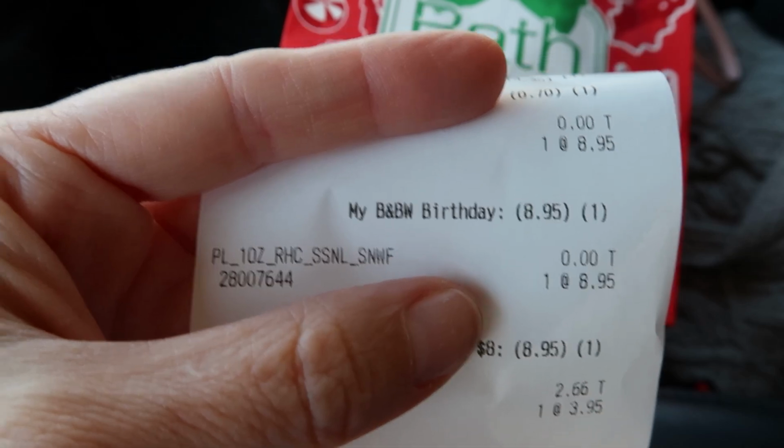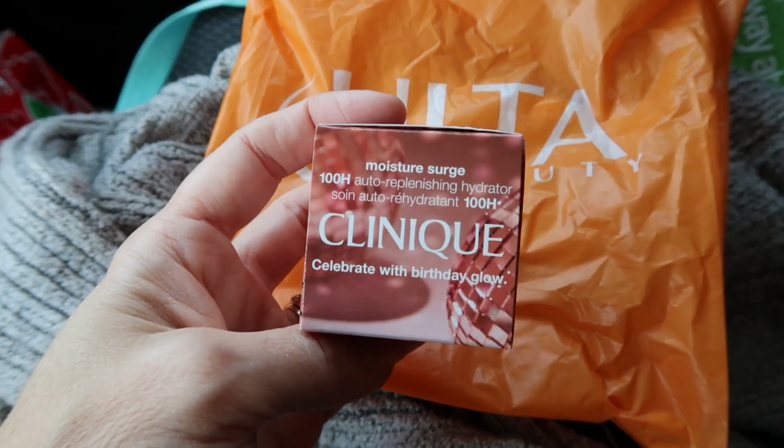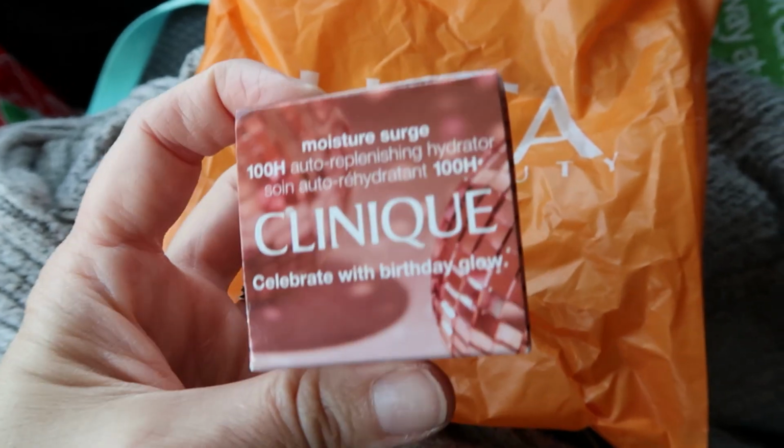20% off. There's my birthday right there. Over to Ulta, I got this Clinique moisturizer. They had several things to choose from, but this was just the one that looked the best to me.